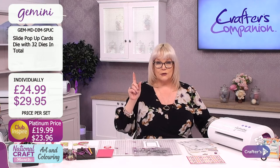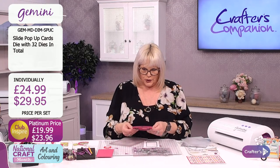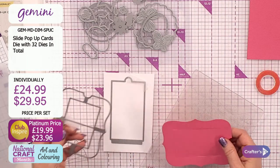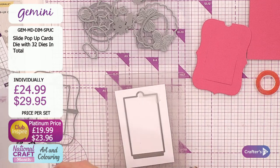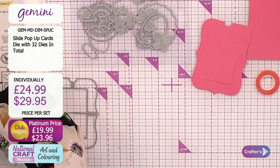Less pressure sometimes is the right way forward in terms of your machine. Get to know those machines of yours. And if it hasn't cut through, you can absolutely just re-pop that back in with the magnetic shim. But as you can see, it's cut perfectly, and it's even put those score lines into place as well. And then I'm just going to run the other mechanism through. Now, this is a thicker cardstock, so I'm going to put it through with the other one. There we go. Run that through as well.